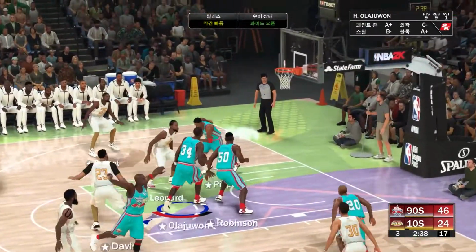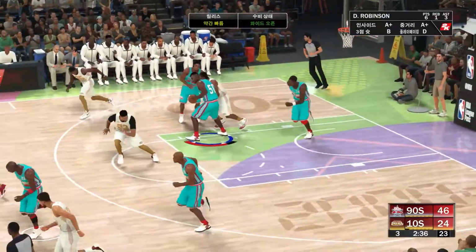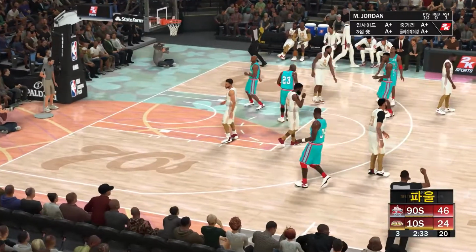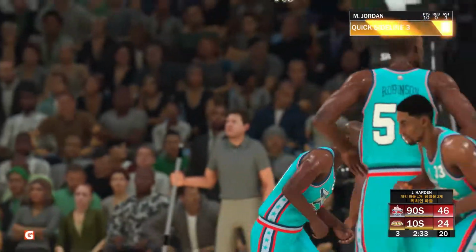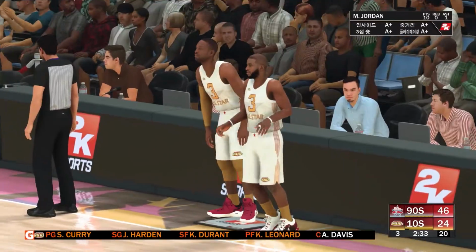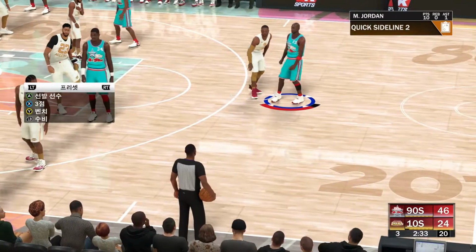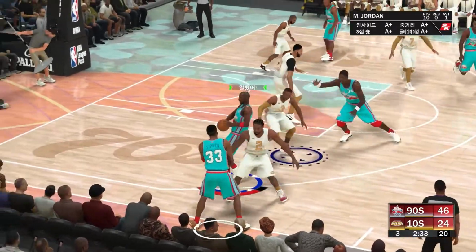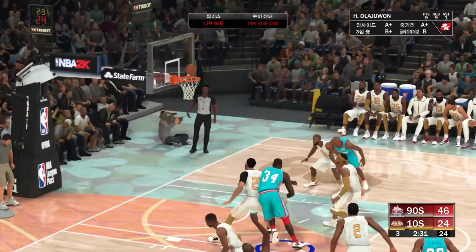Harden inside the 3-point line. Wasted no time on that shot, but it's off the mark. And the foul on Harden. That is his first foul of the game. A different look for the 2010s team. Carmelo Anthony, he's checked in for Durant. Dwyane Wade comes in for James Harden. And Paul subbed in for Curry.